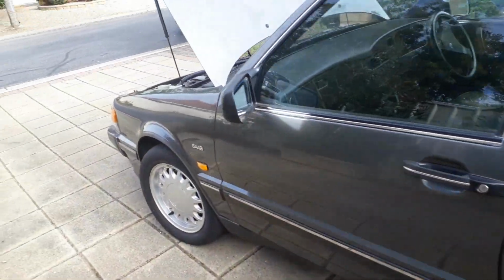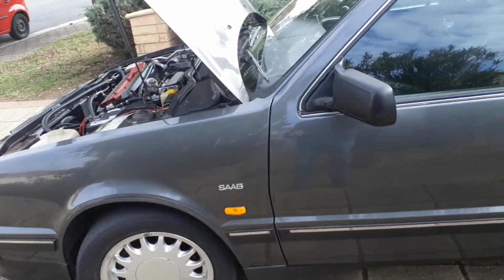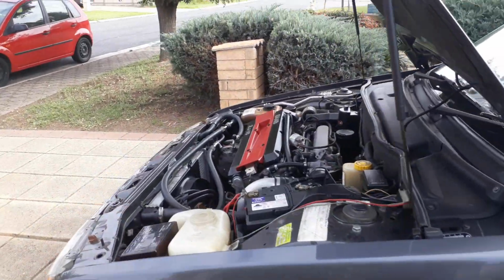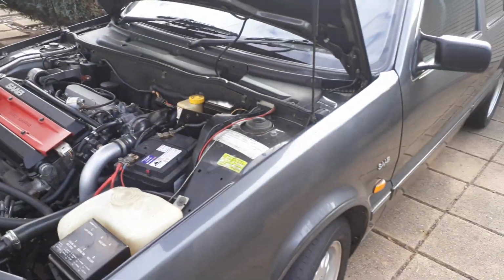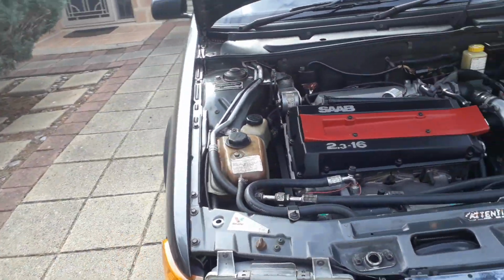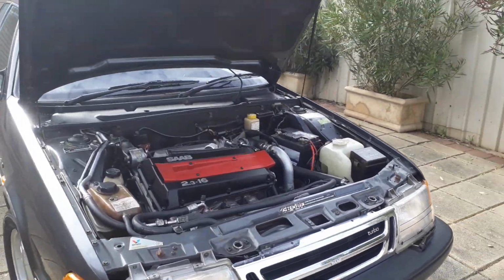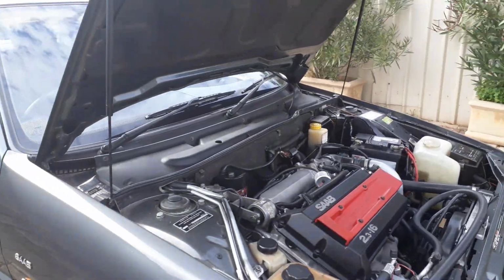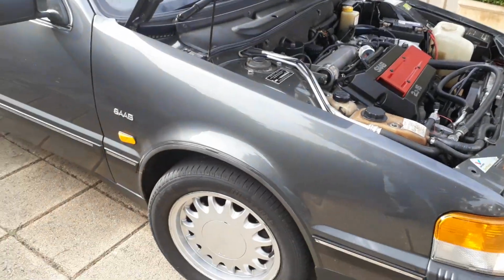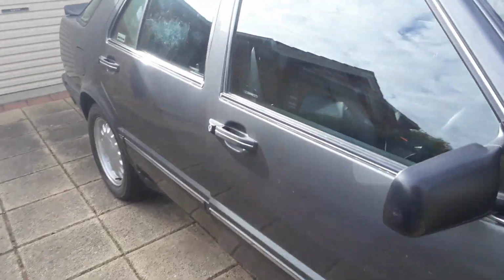Now, you would think that this has a full exhaust or something, yeah? No. I took it out of the garage yesterday for the first time. Took it for a drive. Put some fresh fuel in it, took it for a drive. And what do you know? The rear muffler fell off. So now it's got a full exhaust. It sounds like SAAB on steroids. Let's go inside and have a look.